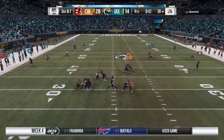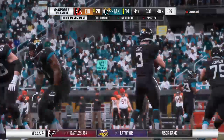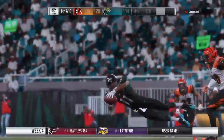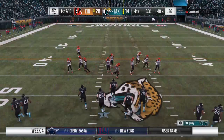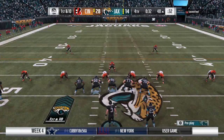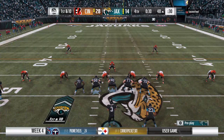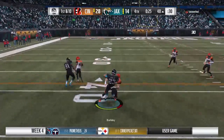Back to throw. Goodwin able to haul it in. That one good for a gain of 13 for Jacksonville and a first down. I'd have to say that whenever you see a good post route run, they do not like to let it end without the catch. Hence, that great diving play. Yeah, lay it up there, let him go get it, and he got it.